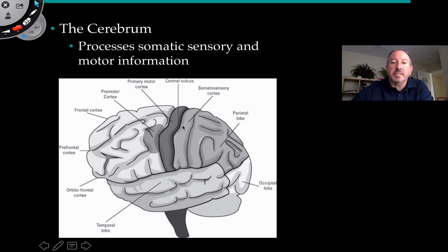Okay, and I'll come back to this, but over here, just behind it, right here, is a somatosensory area, and that's where senses are going to be processed. And then just in front of it, right here, this is what's known as the primary motor cortex, because this is what's going to detect and direct motion, right, in this particular area. So these are some of the things that we're going to be talking about in this video.